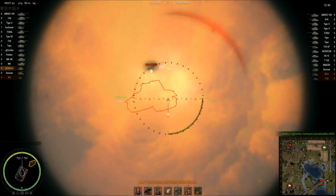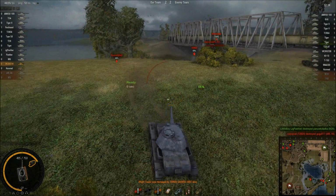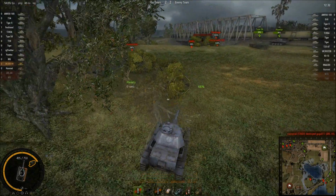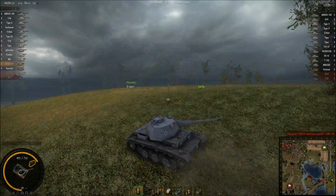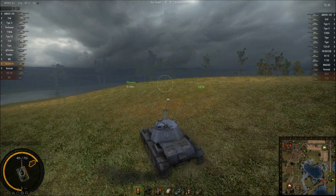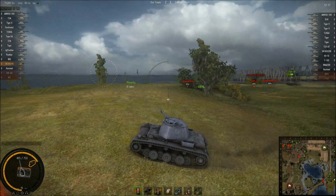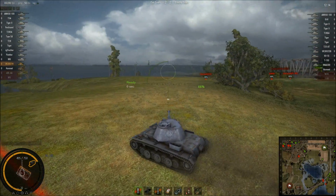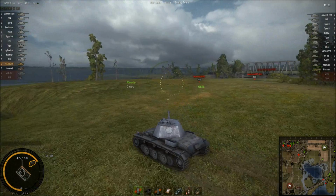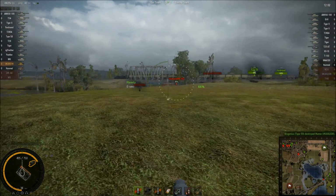And there you go. Oof. AMX 5100. Luckily, the track absorbed it, but we took another hit there from, I'm not sure what, 255 damage. So I've had enough of going over there. I'm going to go around here, try to get some flanking fire on them. One hit taken, took a third of my health off. 750 feels like a lot, but it is not a lot of health in a tier 8 game.